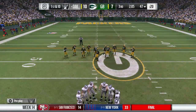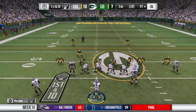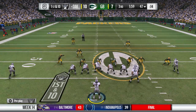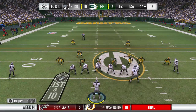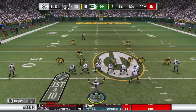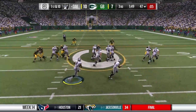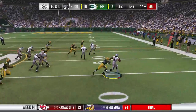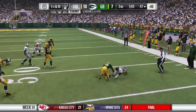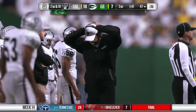And here comes play number 6 on this drive. They'll come up now in the Wildcat package. Here we go. 1-9. Henry takes a direct snap. And the gadget package there won't do much for him. He'll get back to the line of scrimmage, and that's it. No gain on the play.